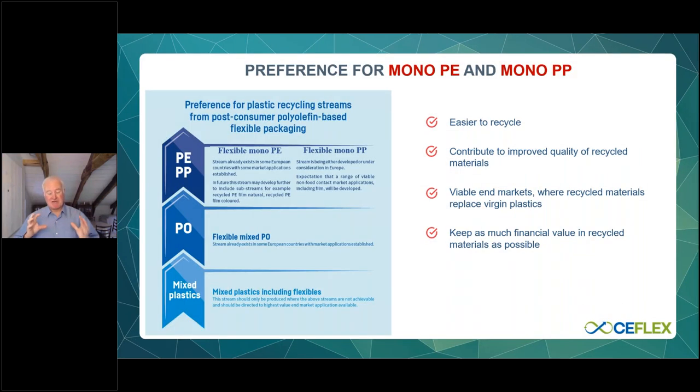Next slide. It's very important that where we can, we use monomaterial solutions. These are simply a lot easier to recycle and cheaper to recycle. And so the more of them we have in the system, the more efficient those systems are. So CFlex has brought out a position to support our design guidelines, our design for circular economy guidelines, which is recognizing that we have a clear preference for monomaterial flexible packaging. And there you see the hierarchy and the reasons for it. Next slide.